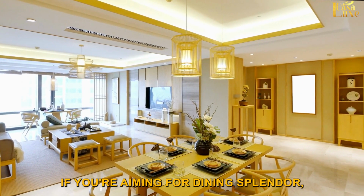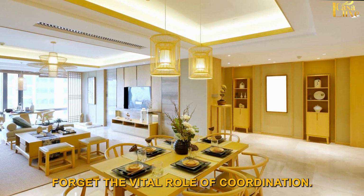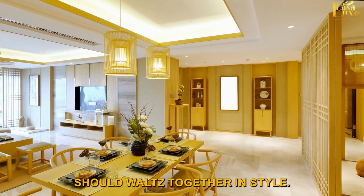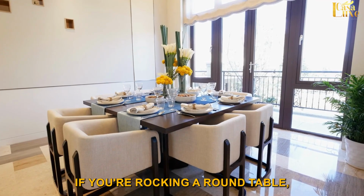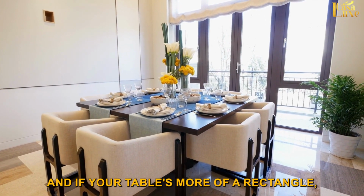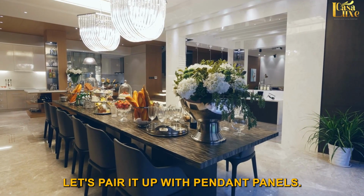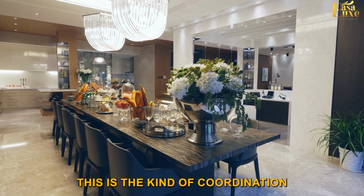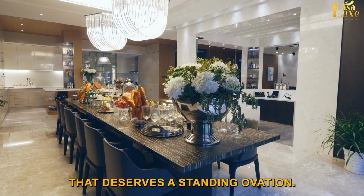Let's journey to the dining room, shall we? If you're aiming for dining splendor, don't forget the vital role of coordination. Your dining table and light fixture should waltz together in style. If you're rocking a round table, pick a light fixture that's also got those curves. And if your table's more of a rectangle, let's pair it up with pendant pals. Trust me, this is the kind of coordination that deserves a standing ovation.